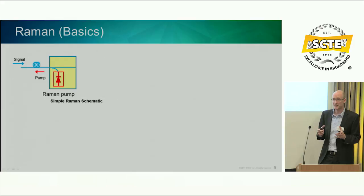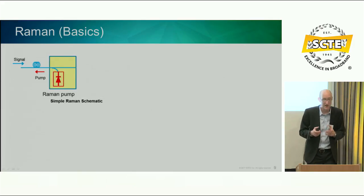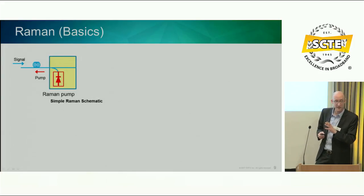I mean, Raman scattering was first discovered in about 1928, and actually Raman amplifiers have been around for about 14, 15 years, so they've been around for quite a long time. But it's only just in the past couple of years that we're starting to see network implementations where people are using them in anger. So this time, simple schematic.